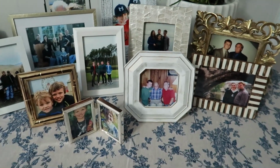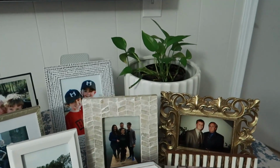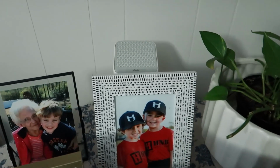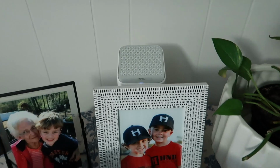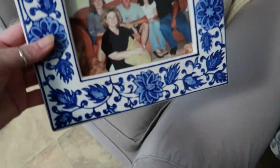But this is a start. So this is definitely what I'm going for. I like that the plant is still there, and I like that our router is kind of hidden somewhat. This frame right here, this is one of my favorite frames.